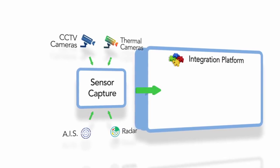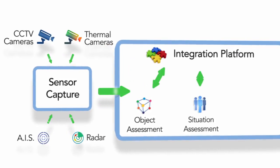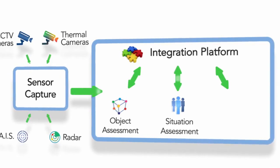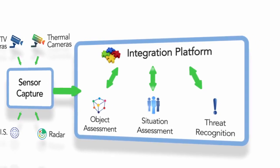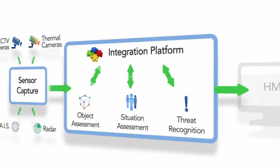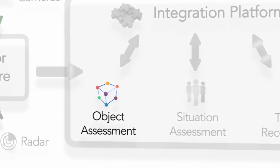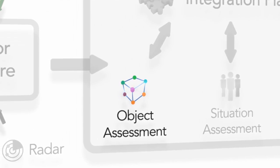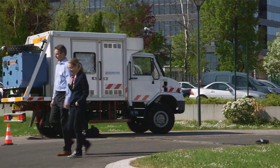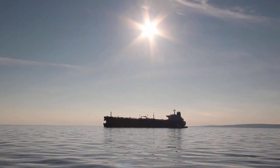The integration platform enables the communication between sensors and the different stages of information processing to ultimately determine if there is a threat to the mobile asset or not. The first stage in the ARENA process is called object assessment, where objects are both tracked and recognised. In the case of a parked truck, for example, these objects could be people, or in a maritime situation, other vessels.